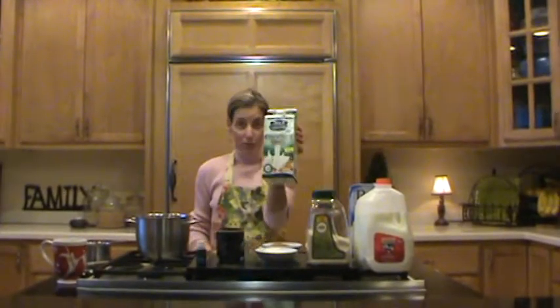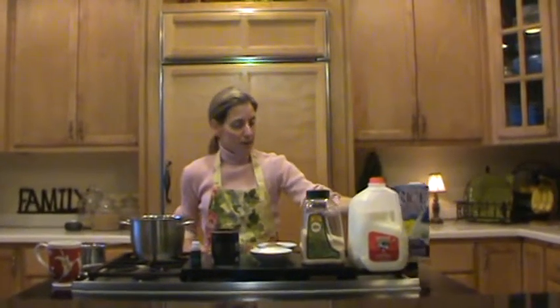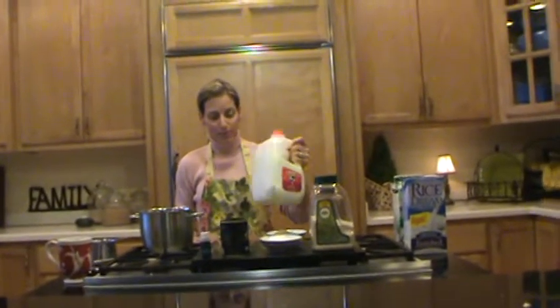And the first ingredient we're going to use is milk. Now with milks, you can use really any milk of your choice. You can go dairy-free if you want to do a coconut milk. I use rice milk for myself. I'm dairy-free myself. And today for my kids, we're going to be using organic cow's milk.